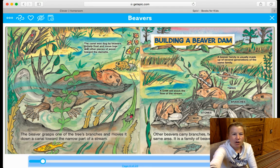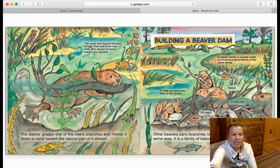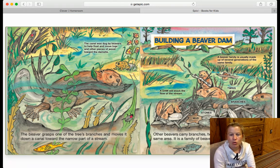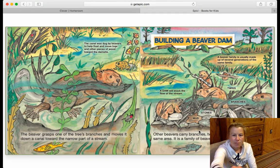If we look up here, our caption says, the canal was dug by beavers to help float and move logs and other pieces of wood towards the dam site. Other beavers carry branches, twigs, stones, and mud to the same area. It is a family of beavers building a dam. So remember that this is what a beaver lives in. They create dams to help them stay safe.